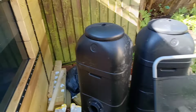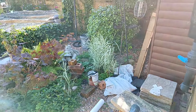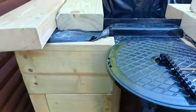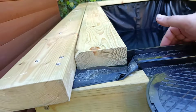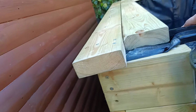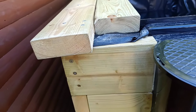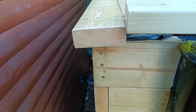Where's that bit gone? Where did I put that bit? Oh, it's around somewhere. We'll find it. So yeah, that's the only bit left to do. I'm going to leave this bit. So that bit's getting left, just so I've got easier access to the skimmer. I just need to put said bit of wood there.